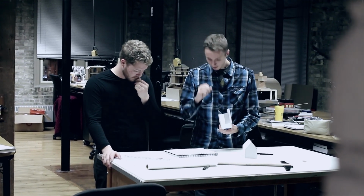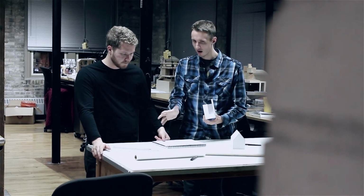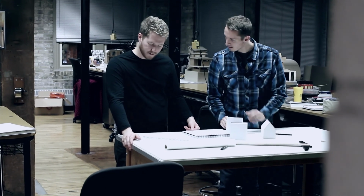I still have a lot of things to do for myself. I don't know if I can get all of that done. I don't even know what he wants. I don't even know if I'm getting into the program. Okay, so I'm gonna need the floor plans, the sections, a couple of the drawings, and then for the isometric, it's gonna be like that.